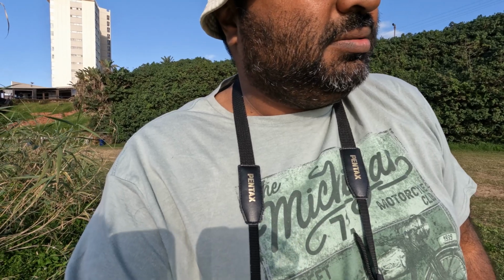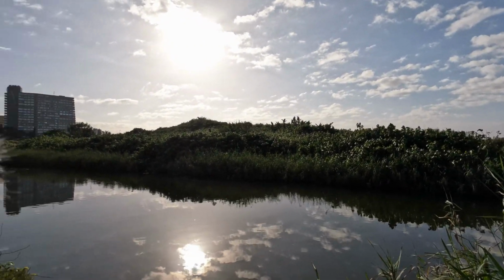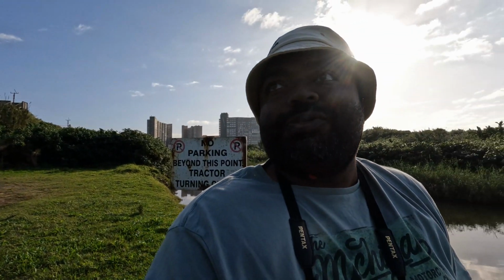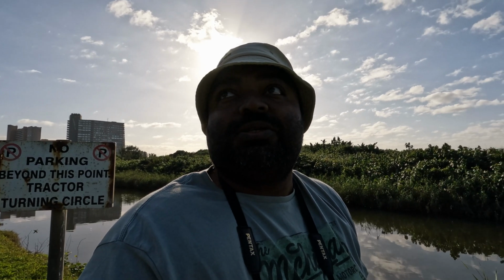swimming in there, and yeah, it's a bit quiet this morning, but we'll spend a few minutes just birding. So this is one of my good birding spots here in Durban.